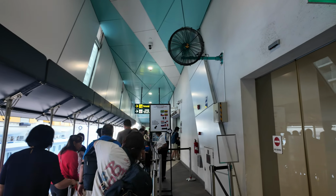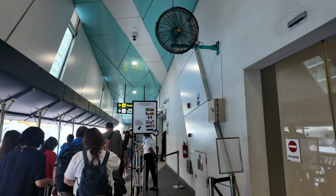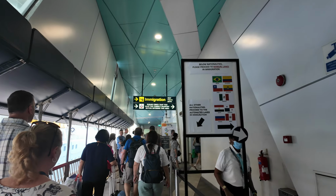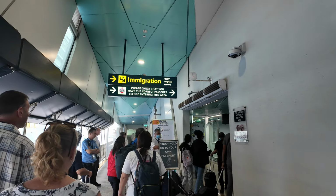But we're going to get the MRT. There's an MRT station directly at the port. We're going to get that and find our way to the Jewel at the airport, the one with the big waterfall. We'll show you around there this morning. After that, I think we've got a day in Singapore.